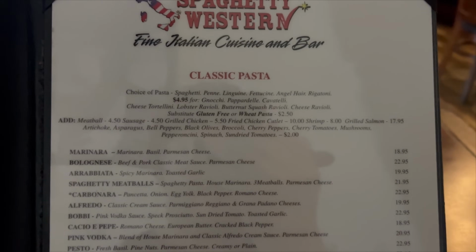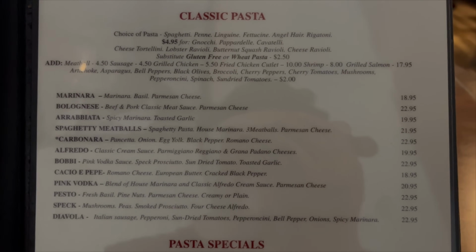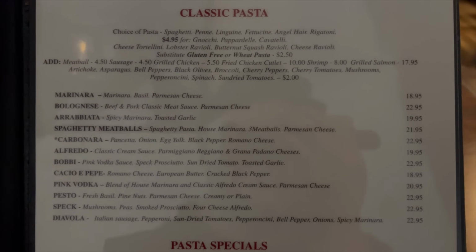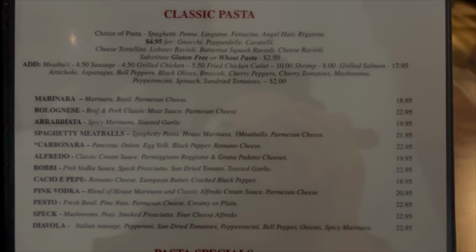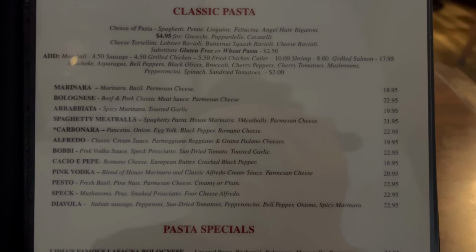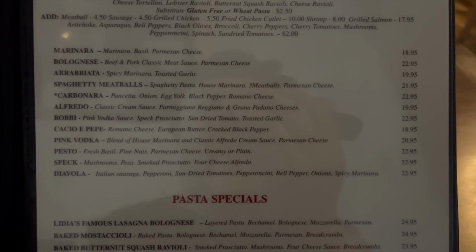Yeah, very nice. And then we have a list of classic pastas. Looks like you can get a choice of pasta with a little bit of an upgrade cost for gnocchi, pappardelle, and cavatelli. I see. And cheese tortellini, lobster ravioli. So all these premium pastas cost $4.95 extra. And then you have some protein options here as well. And then all of the different sauces that you can try.